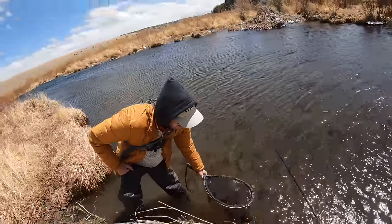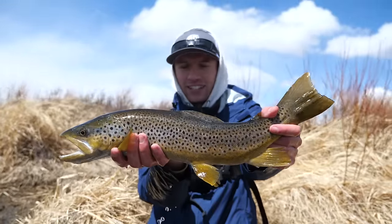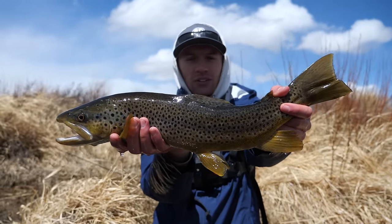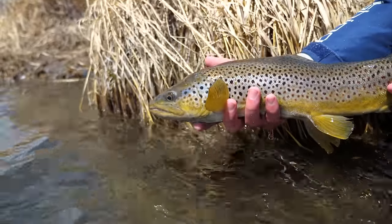I can't even believe this is happening. That one didn't even work. I just cast up there really high, and then I let it sink, and I set, pulled up, and it was heavy, so I set. I thought I was stuck at first. Nice, beautiful male Colorado brown trout, man. Doesn't get any better than that. 24 this time. 24.